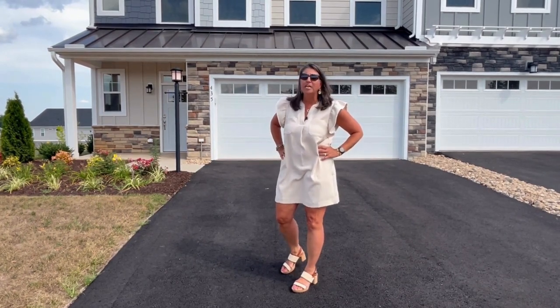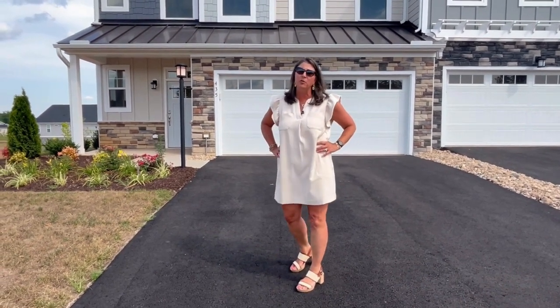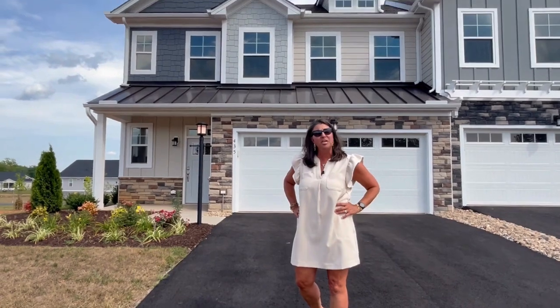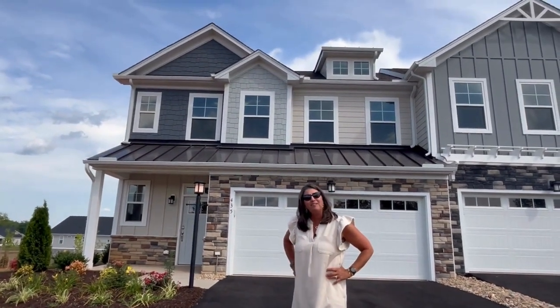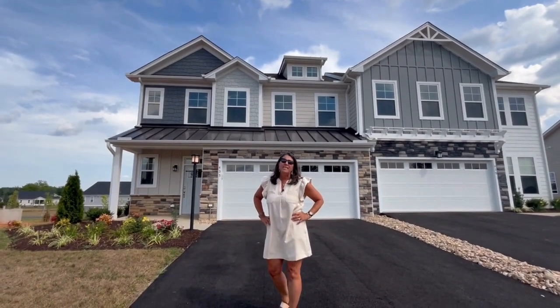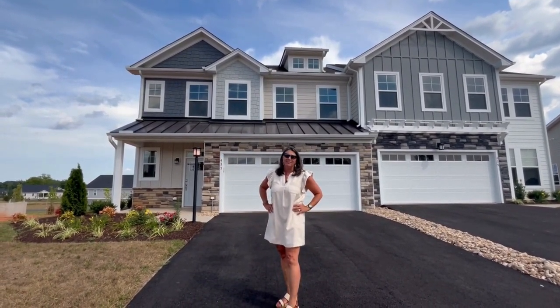I'm the Director of Marketing, and today we're going to be touring the Nelson floor plan. This is a new home for us. We are building in the villa section of Spring Creek. A few facts about Spring Creek. Spring Creek is about 12 miles east of Charlottesville and about 35 miles west of Richmond.